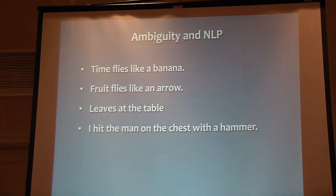I wrote an AI textbook, and this was an example that I put in the book. I hit the man on the chest with a hammer. This is a massively ambiguous sentence. Did I use a hammer? Did the man on the chest have a hammer? Was there a painting of a hammer on the chest? Was the man standing on the chest? Did I hit him on the chest? This is a tremendously ambiguous sentence. We have no trouble dealing with it.